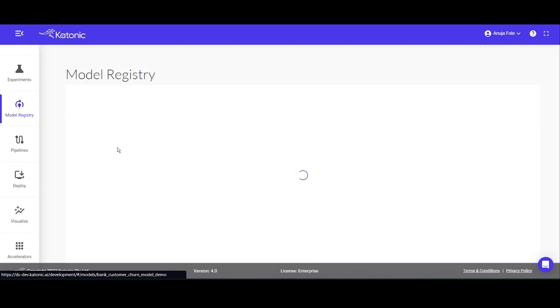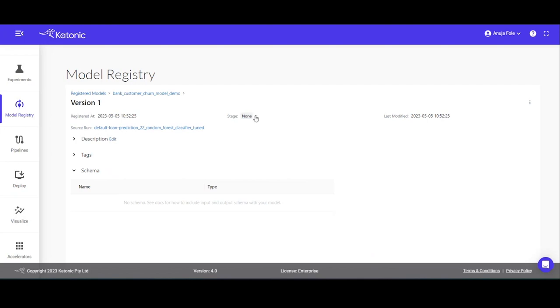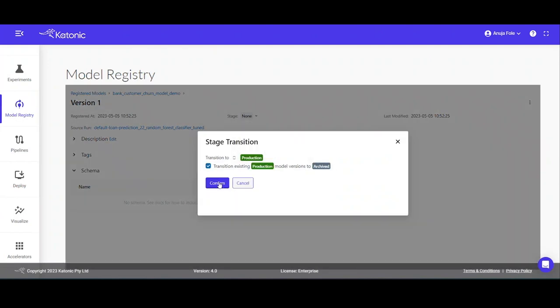But once I am satisfied with my model and want to move it into production, I'll click on this particular version and give it a tag as production. There are two more tags. One is for staging, which is specifically for testing by different developers, and the other one is for archive. So I'll take this model to production and tag it as production.